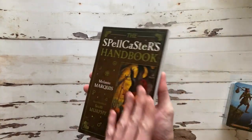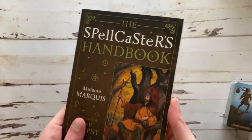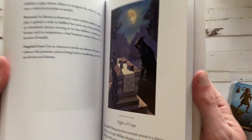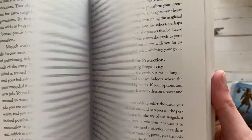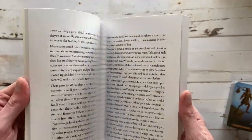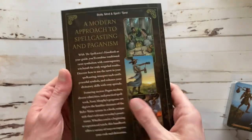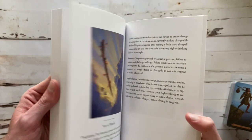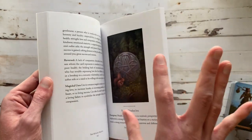So into the book, is it going to be full color? It is. Oh, wow, that smell. Oh my God. I love a book that smells so good.